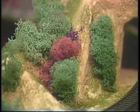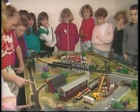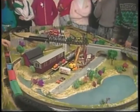I tried to make some trees, but they were hard to make, and I made one that turned out okay. On my bridge, I made these blocks, and I put plaster over those. And I took a sharp pencil, and I carved bricks in it.